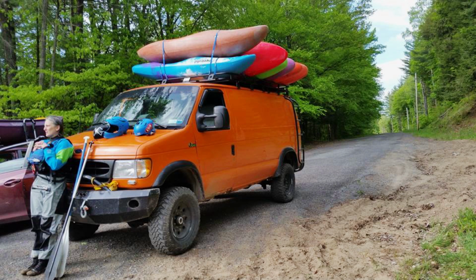Gear storage. There is a ton of gear that lives with me during my season. I've got about 6 paddles here. I keep anywhere from 2 creek boats and a play boat to, at festivals, as many as a dozen boats. If I'm running a short shuttle, I've moved as many as 18 creekers at a time on my racks.